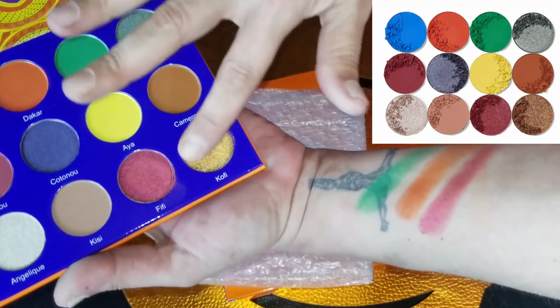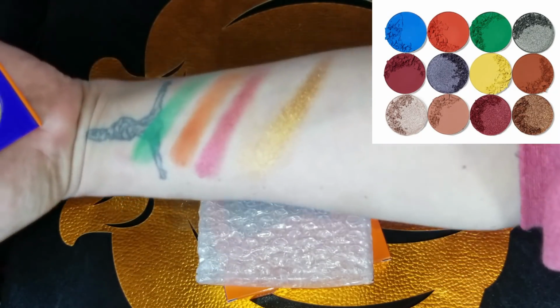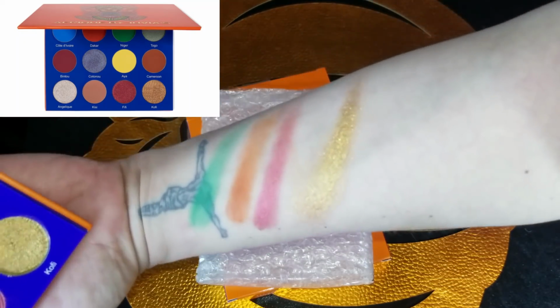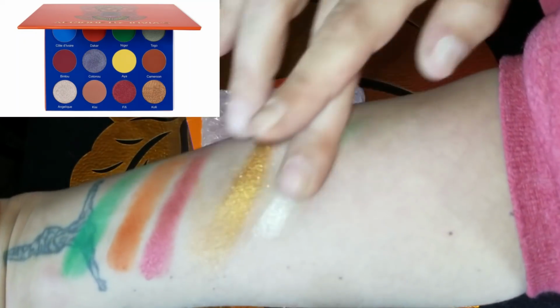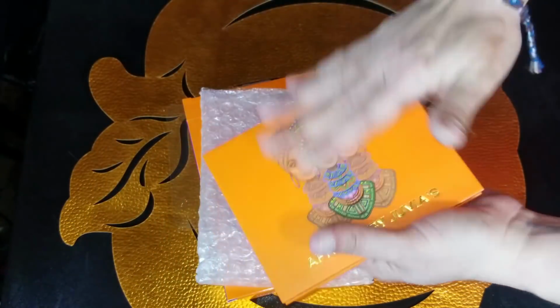This color here, Coffee, has some glitter in it. I mean, it's a gold, but it's a gorgeous gold. There's so much glitter in it, and it doesn't fall out anywhere. She just really knows what she's doing with these palettes. And then this one here is such a pretty inner eye highlight. So that is the Afrique palette.